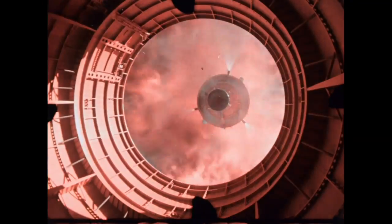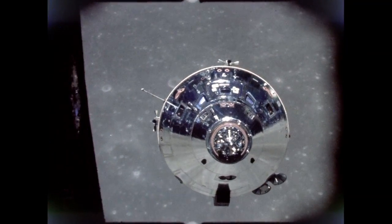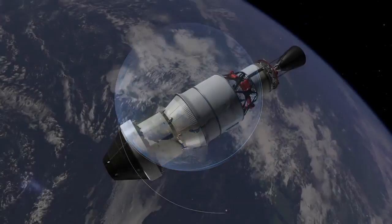In 1972, NASA flew the last Apollo mission. In 2014, some 40 years later, we're going to again go beyond low Earth orbit with this spacecraft.